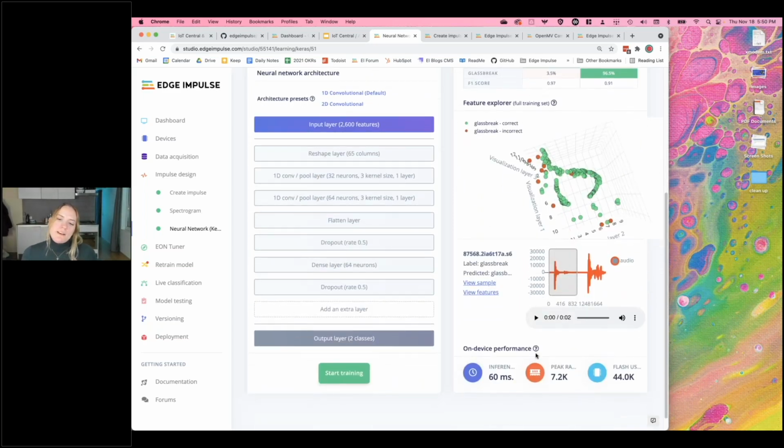And on the bottom right, I can also view my on-device performance. In this case, we're predicting for Cortex M4F. And obviously, we're using a Cortex M7 today, so these on-device performance numbers are going to be much different. But I can see my inferencing time, or how long it takes to go from extracted feature from the digital signal processing block and getting this predicted output or predicted label. Is it glass break or is it a background noise?